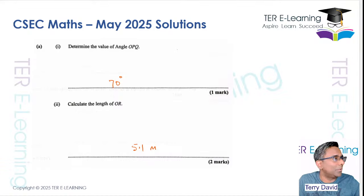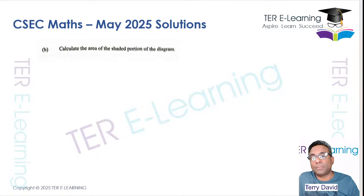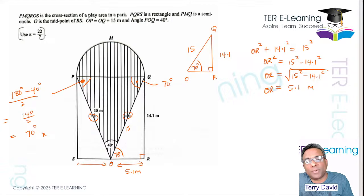What else do we need to work out? Calculate the area. This one carries a little more marks. We want to calculate the area of the shaded portion of the diagram. Now let's go back to the diagram. So the shaded portion of the diagram includes, okay, so this is 5.1, which means that on this side here, this is also 5.1.